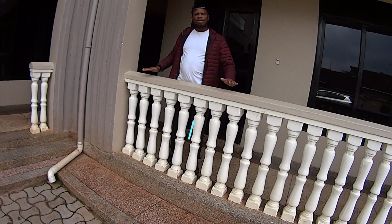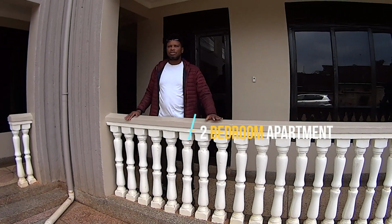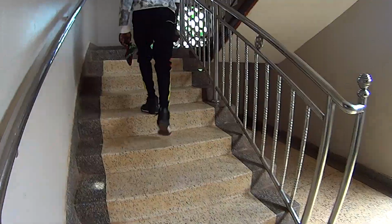Atimasi apartments, eh? Atimasi apartments, Jinja. That's where we are. We're gonna go look at a two-bedroom.